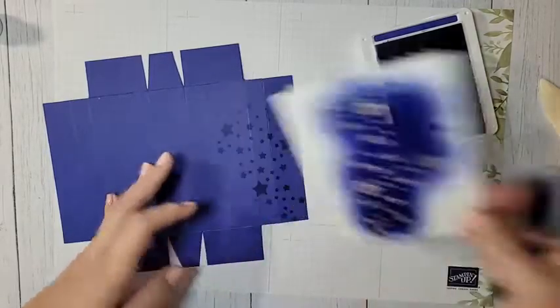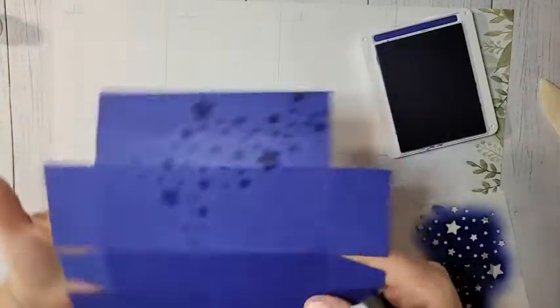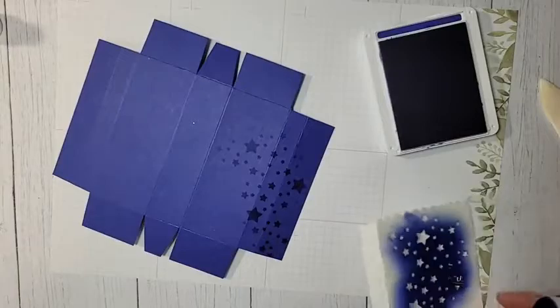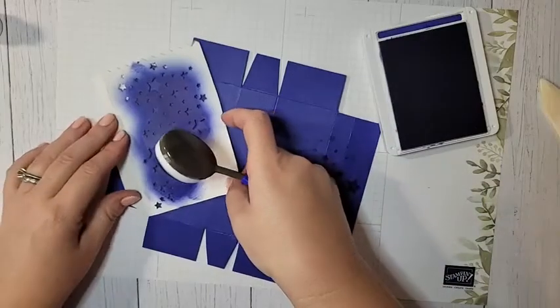They're going to be so pretty. Look at how cute that is. You guys see that? It's so pretty. I love it. So you can add more if you want. I'm going to turn it to this side. We're going to add some more on this side.